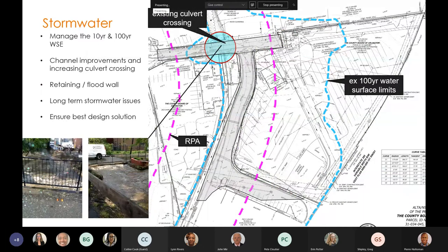So what you're seeing here is the existing conditions, which highlight in pink the RPA, a resource protection area. For those who don't know, the 100-year water surface elevation is in blue, and we've highlighted the location of flooding at the existing double barrel 48-inch culvert on the northern part of the screen, or the top part of the screen. And with this site, what we're trying to do is reduce the impact to the RPA, improve the flooding condition at the existing culvert, and ensure that the 100-year water surface elevation does not impact the future development of both parcels.